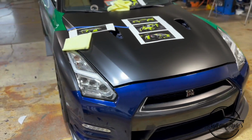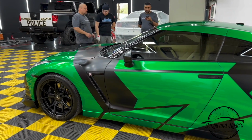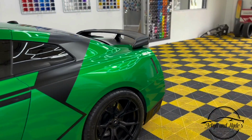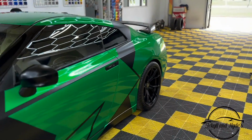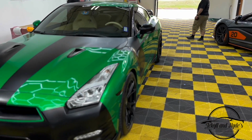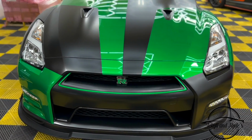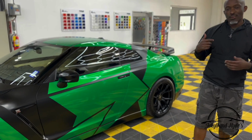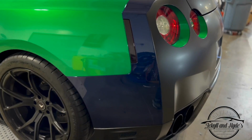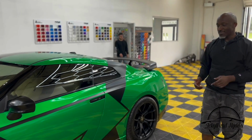This is a combination. We did a full wrap from front to back, as you guys can see. This is a Tech green, right? With 3M satin black mixed in. So the design is done by Jekyll and Hydes, and the customer, I think, is gonna be really excited about seeing this. If you see the original color, which you're probably looking at right now, it was originally blue, right? The original color is blue, and now we have a design mixed with green and satin black, all right?